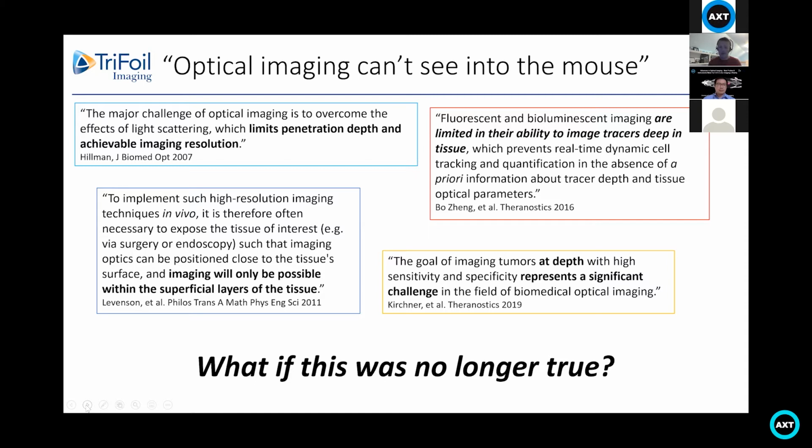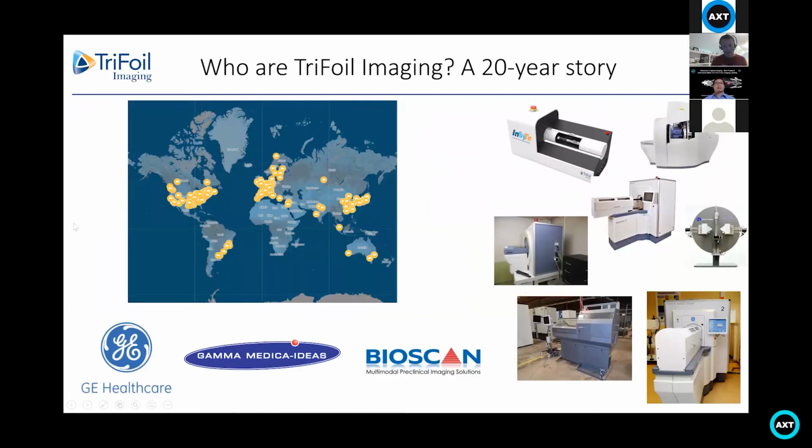And at Trifoil Imaging, we've made that our exclusive mission over the last couple of years to bring true 3D optical imaging to the marketplace and to enable researchers all over the world to make use of it. You may not have heard of us. I know some of you already know us well, but if you haven't heard of us, I think it's important to talk a little bit about who we are.